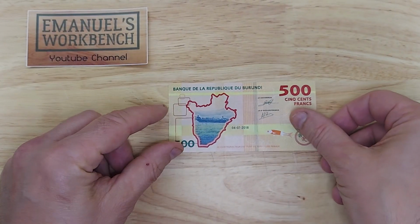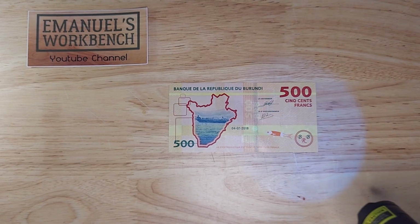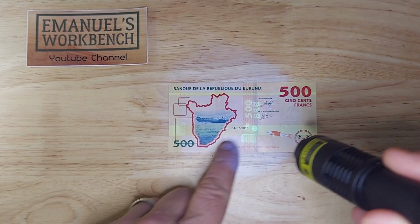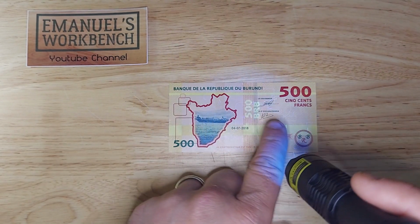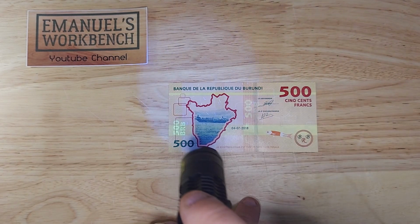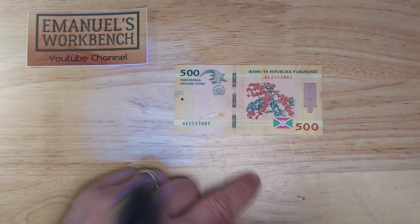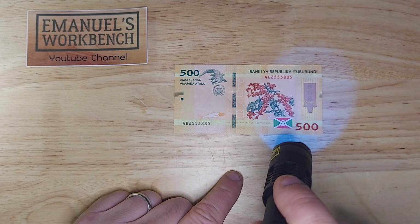Awesome. Let's see how this banknote reacts to UV light. All right, right here we have a square with a 500 BRB, another 500 BRB. There are some UV multicolored yellow and blue threads throughout the banknote. And on the other side, just the threads. There is a bull that shows up here, a bull's head or a cow's head. Very cool.